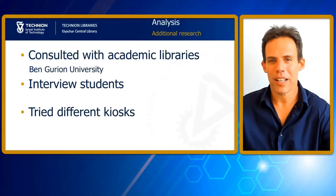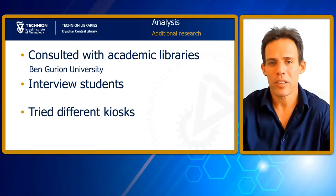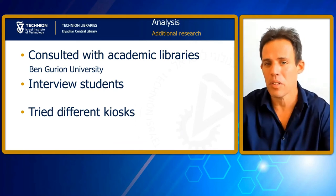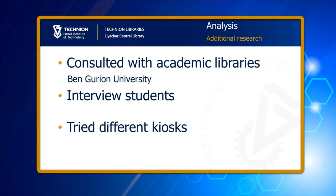As part of the analysis, we were invited to Ben Gurion Library that uses self-loan kiosks. We learned that the students prefer simple, intuitive solutions rather than fancy, complex ones. We interviewed students in our library and learned that most of them will not connect to the kiosk in order to renew the library card. They will prefer doing it from their mobile.